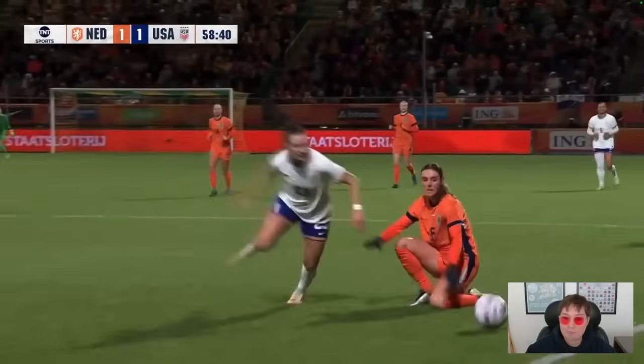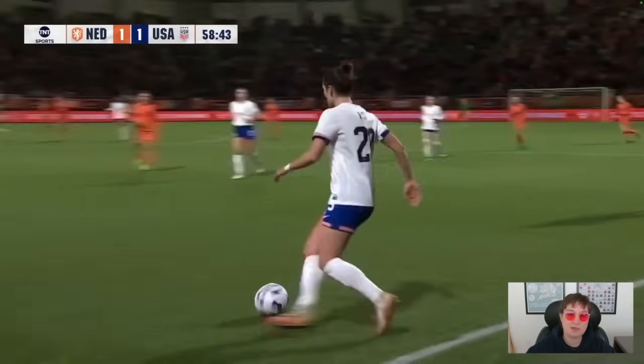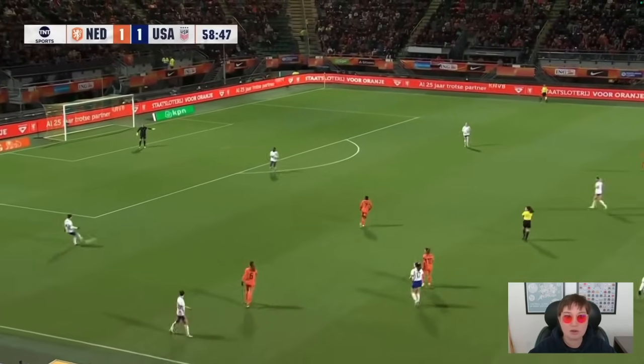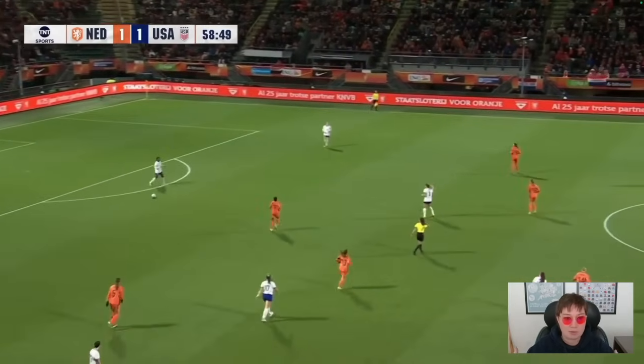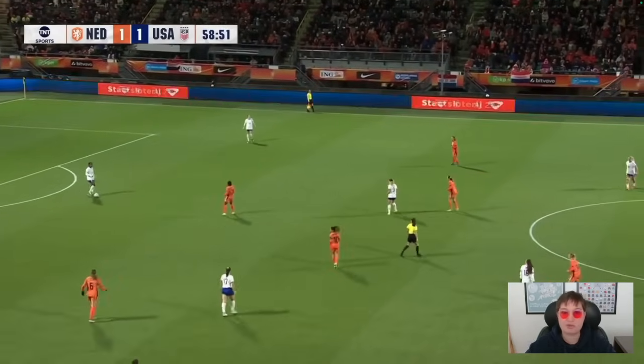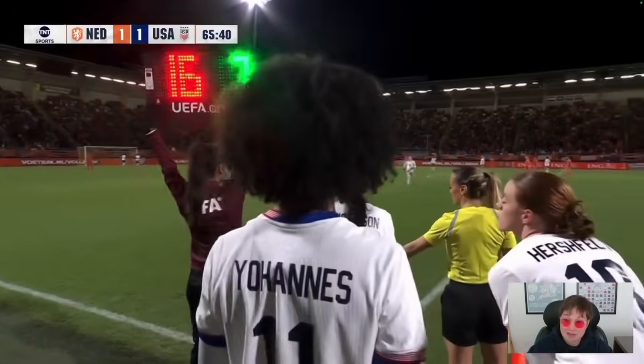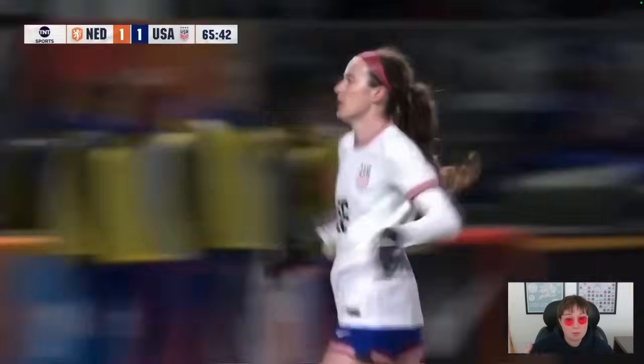Are they still being beaten on physical balls? Yes, but I think the desire, the will to win, the belief started coming up a lot more as people were feeling comfortable in their roles. This is just starting to look like a different team now, about 60 minutes in. Now that the team is executing better against their game plan, you can be a bit more risky.